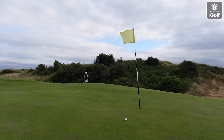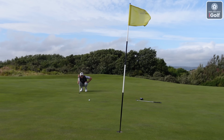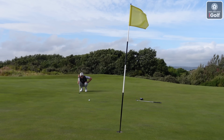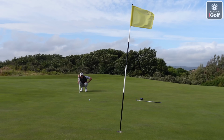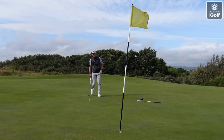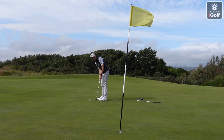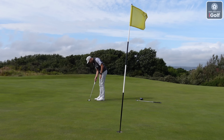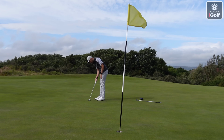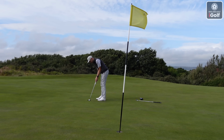Stop a bit. Oh, that's going to hit the camera leg. Oh, it was close. Making this one look pretty tough, aren't I? 1, 2 out the rubbish. 3, 4, this for par. I'm pretty sure Justin Rose bogeyed this hole yesterday anyway, so the best do it. Let's roll this in for par. Putting has been pretty decent so far, I'd say.